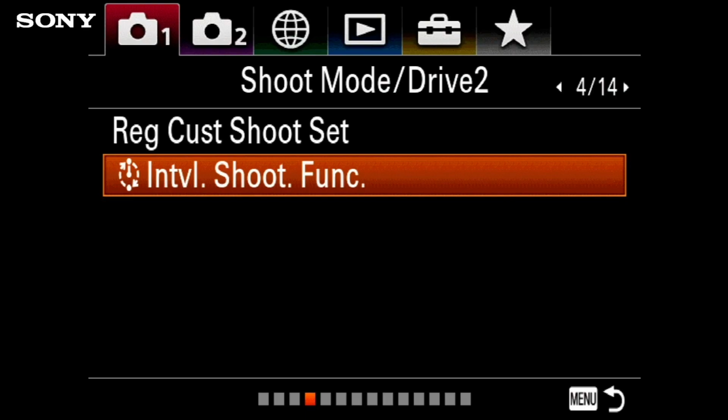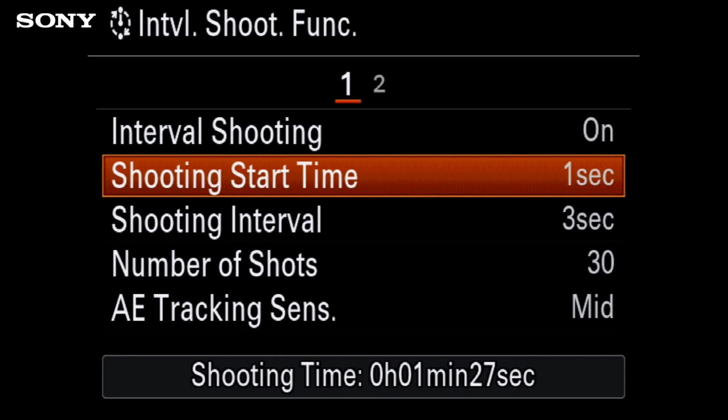So the next thing that I love about the Sony A7C is that it's got a built-in intervalometer. Now, what does that mean and why do I love it so much? If you don't know what an intervalometer is, well, it's basically a timer on the camera that allows you to shoot interval shots, creating time lapses. And I love time lapses.